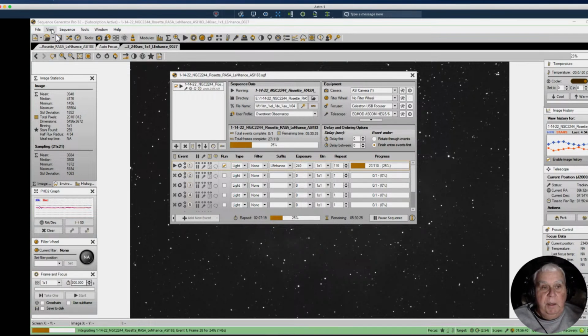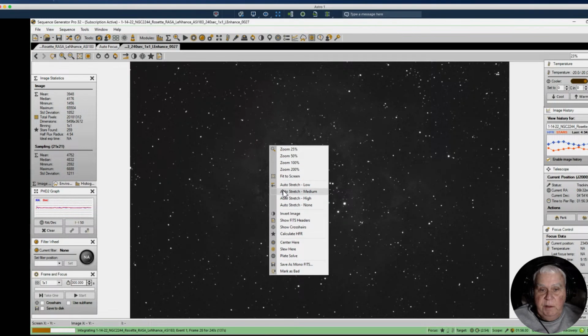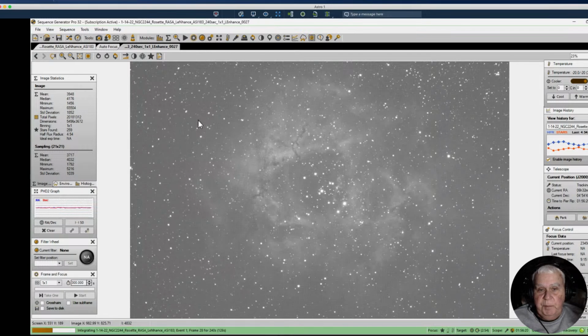So let's look at our data. We're now in the threes. We're at 39.48. The mean is really coming down, and that's such a good thing. Oh yeah, this median stretch is so much better. Yeah, boy. Now, get a visual, kind of remember what this looks like. This detail here, here, here, here, here.